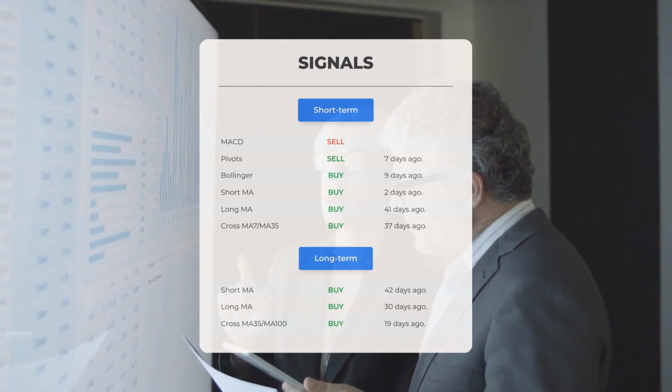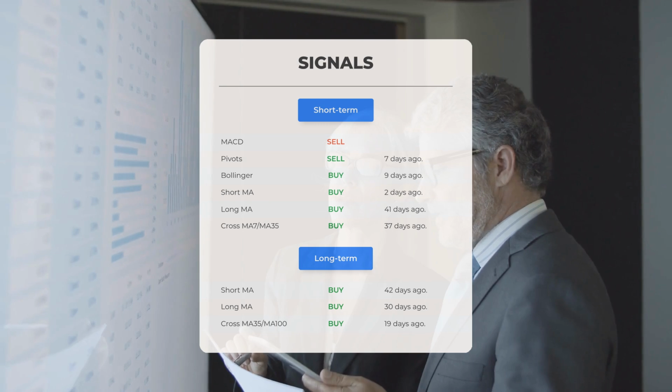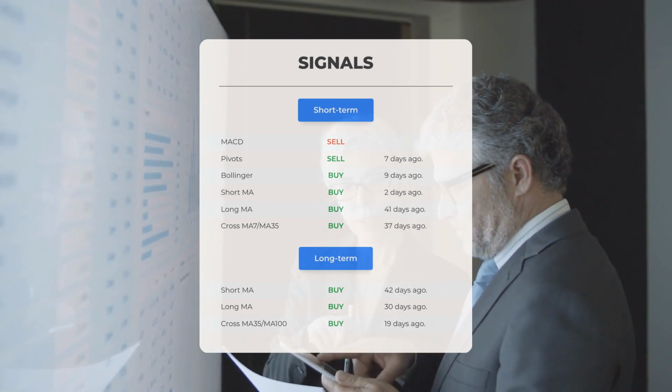If we look at the 12-month chart, we see short moving average, buy signal 42 days ago. Long-term moving average, buy signal 30 days ago. The relationship between the short and long moving averages showed a buy signal 19 days ago.